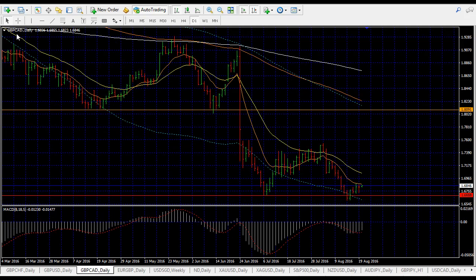Again, the next pair is GBPCAD. We mentioned this over here, and last week we talked about it: it closed below, but the following day it opened above. If you combine these two bars, it forms a 2-day pin, which is a very good setup, and that's the reason why price is heading up.